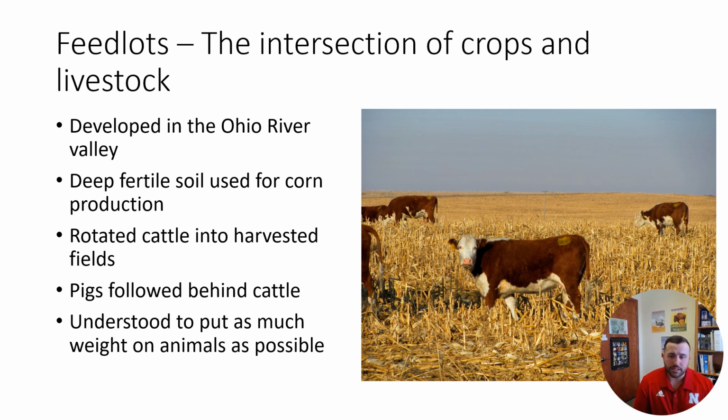What farmers originally did in those areas were have their fields fenced off, growing corn, and then after they would harvest the corn, they would rotate these cattle into these fields on stubble.